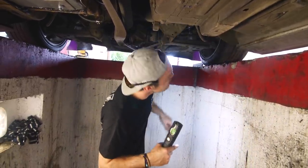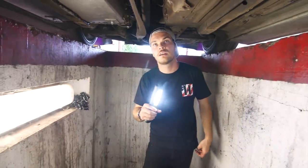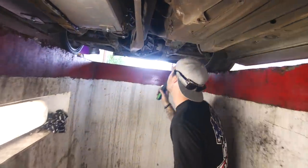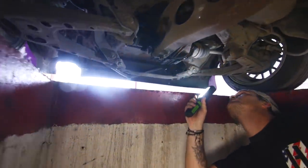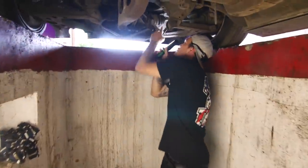So, you can kind of tell, I'm not too sure. And I know people are going to ask this, Josh, you're running a standard MX-5 differential in this. A lot of people upgrade that. Yeah, I think it is split somewhere. I'm not too... Actually, it seems like there's some sort of bolts missing from there.